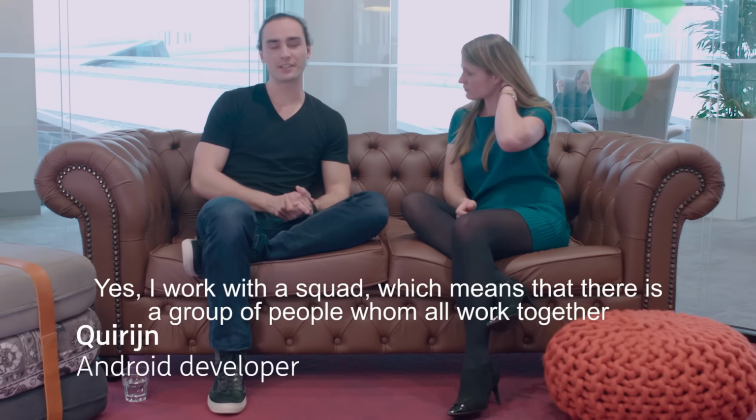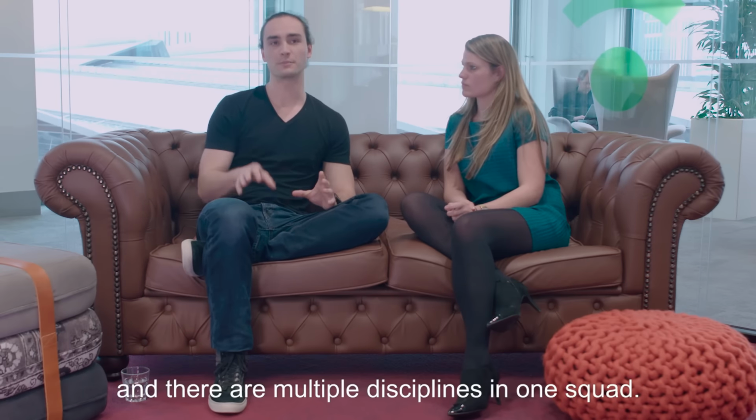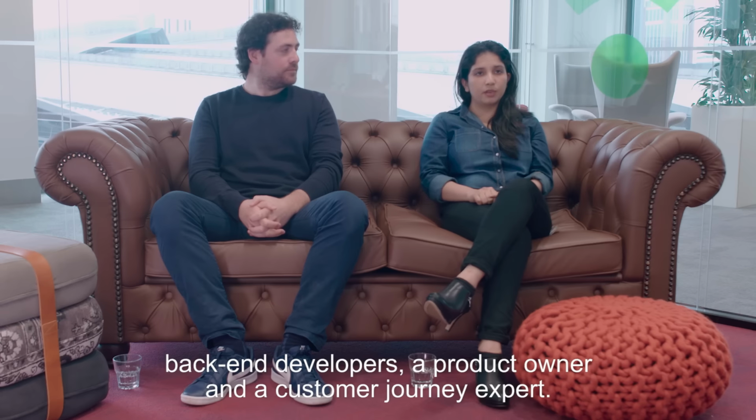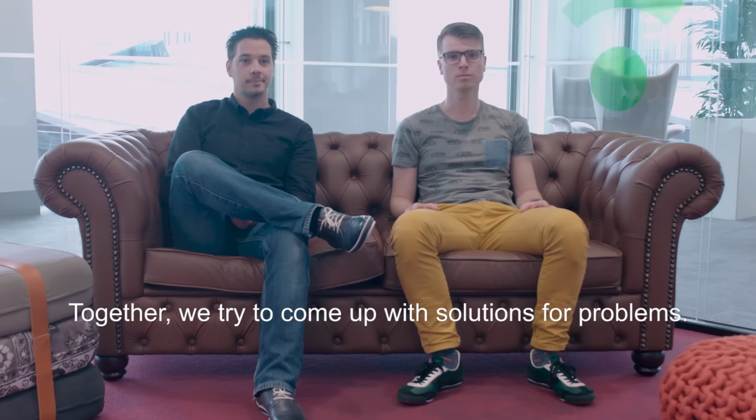Yeah, so I work in a squad, and it means that there's a group of people. We all work together, and there's multiple disciplines. So we have a squad with iOS developers, Android developers, backend developers, a product owner, and a customer journey expert. Together we try and come up with some good solutions for problems.